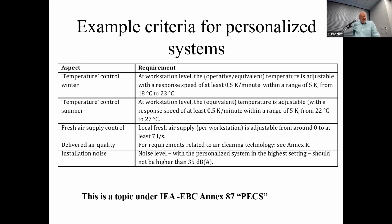Then finally, we also have at the moment in an annex something on personalized systems. There is an annex meeting going on here in Tokyo on this, and especially for cross-contamination, the ventilation part is very important here, because you may lower the risk for cross-contamination if you have direct fresh air at the working place, and you may need less fresh air than if you have whole space ventilation.